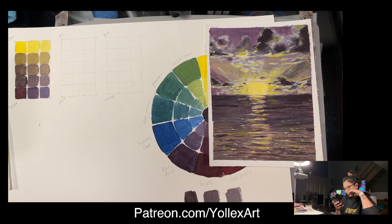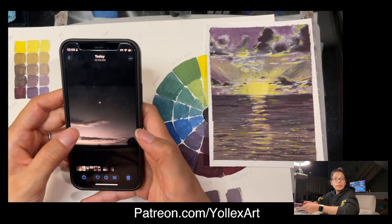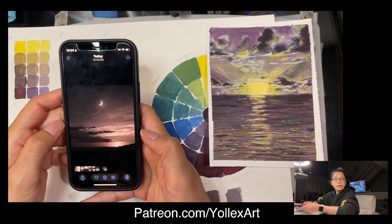I'll brighten this one. Brightness. Should have tased them. Just need to be able to see the details in the background. About 50%. Alright, so my photos are ready. I'm either choosing this one or this one.